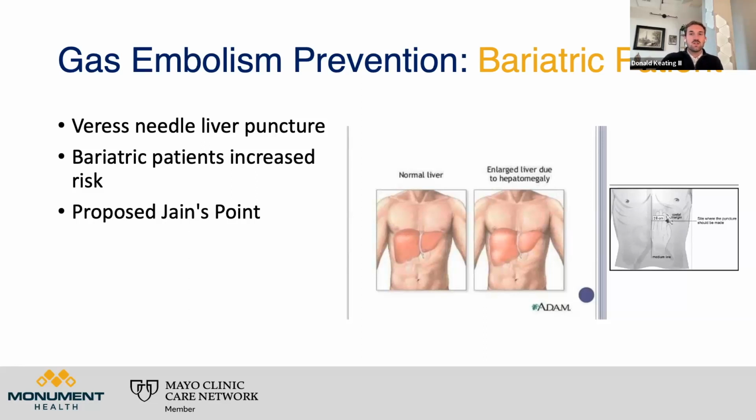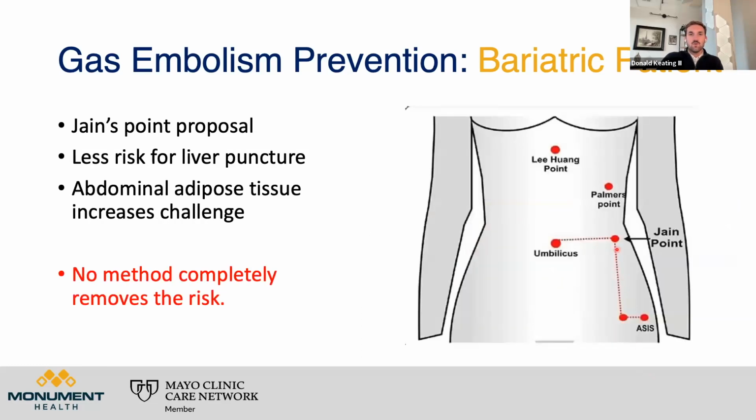Another consideration is to avoid using Palmer's point in the left upper quadrant, as was done here, and instead use something called Jain's point, which is not as often used. As you can see right here, Jain's point lies to the left side of the abdomen at the L4 level. It's about 10 to 13 centimeters lateral to the umbilicus and is indicated for patients with hepatomegaly. Further, Veress needle insertion under ultrasound guidance has been used in individuals with increased abdominal adipose tissue to avoid puncturing large vasculature or solid organs.